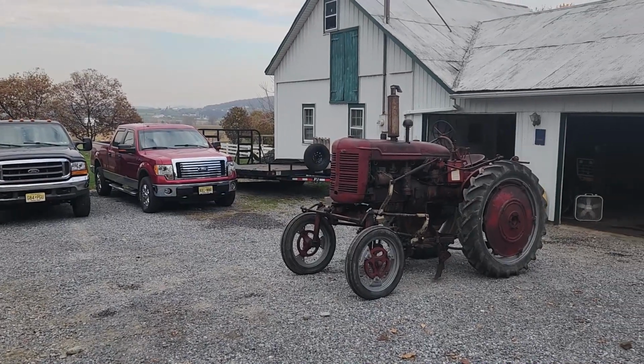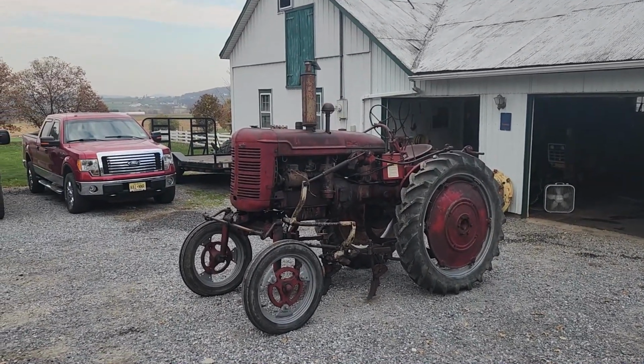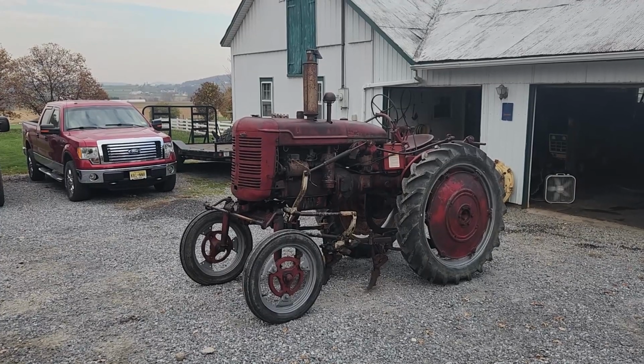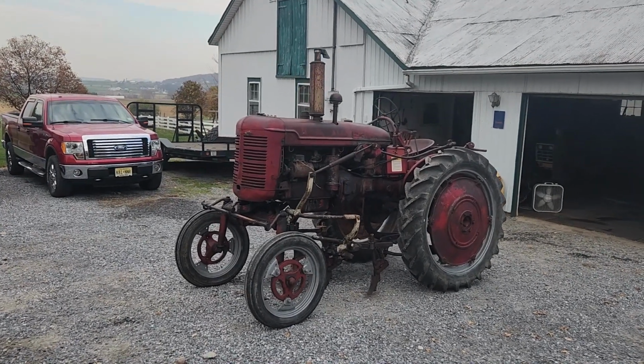And I figured, since I'm on this kick of buying and collecting old vegetable tractors or South Jersey specials, it would only make perfect sense for me to own one of the quintessential South Jersey specials, or the OG South Jersey special, I should call it.